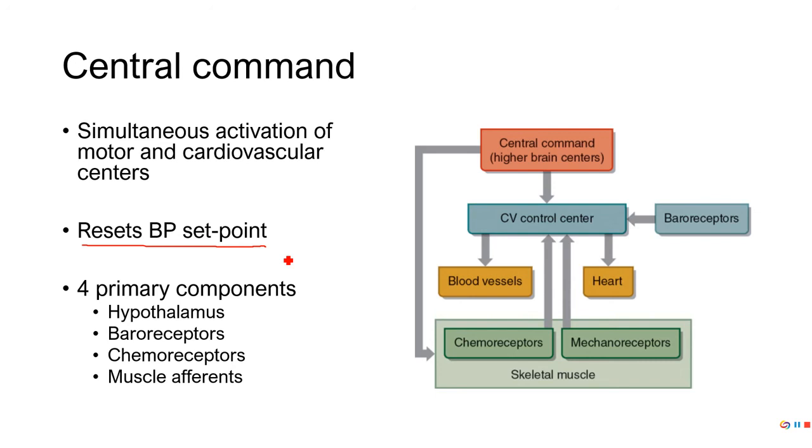Now you see central command kick in before you even start exercising. So imagine if you're on the starting blocks, getting ready to run or swim, or if you're playing football and you're getting ready for the snap of the ball, what's going on with your heart rate? Well, the answer is it's increasing. And why? It's because you're getting ready to exercise.